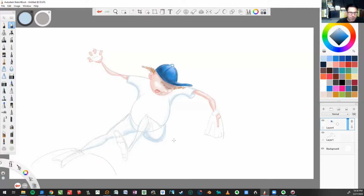Okay, so let's deal with his shoes a little bit. We're going to make these shoes. They ought to be blue, I think. They ought to be like this color blue. Let's get our colored pencil here. Come around. Just going to draw that. That's okay. I'm going to use this little cheater method here.